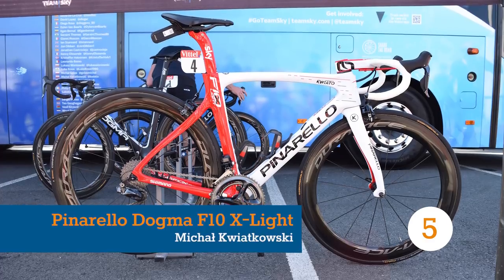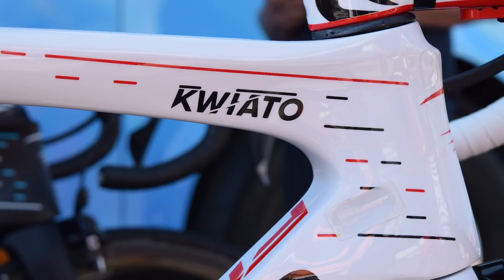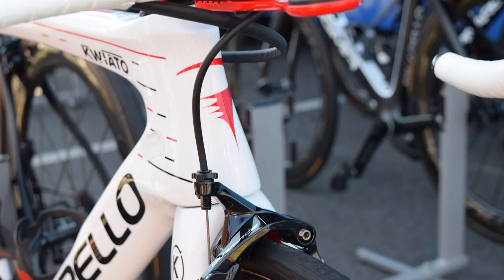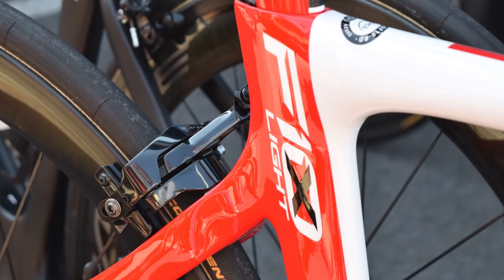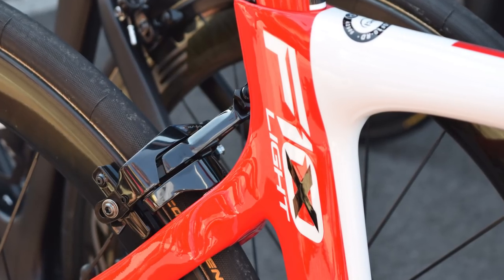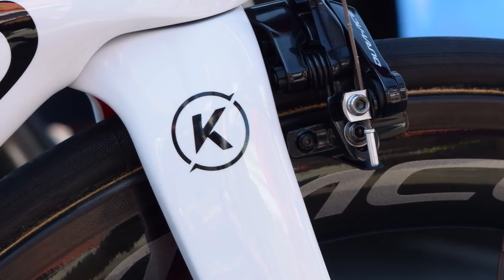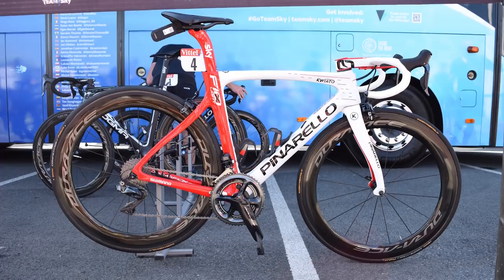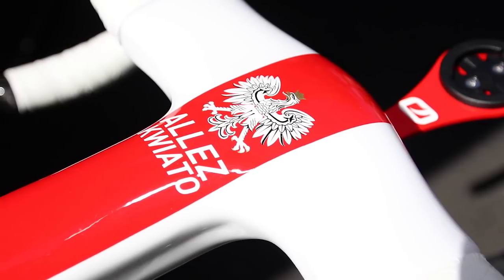Another past Milan-San Remo winner, Michał Kwiatkowski, plays the role of super domestique for Chris Froome and Geraint Thomas as Team Sky look to win the yellow jersey for the sixth time in 7 races. Racing aboard a custom-painted Pinarello Dogma F10 X-Lite, Kwiatkowski doesn't hold back in celebrating his recent national title, with the bike commemorating the Polish national colours as well as the national crest of the White Eagle adorning his carbon cockpit.